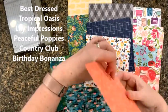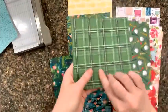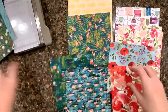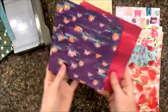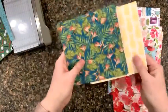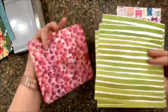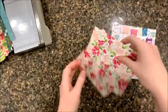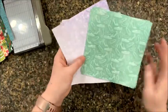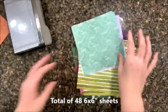I'm going to flip all these over so you can see the back as well. There's Birthday Bonanza, Country Club, Lily Impressions, the Tropical Oasis, Peaceful Poppies, and Best Dressed. So that's 48 sheets in total that you get.